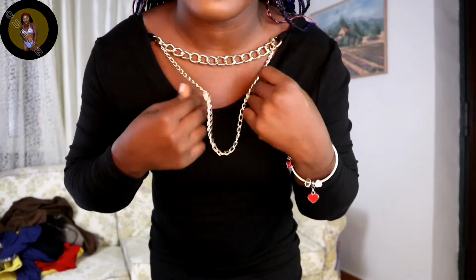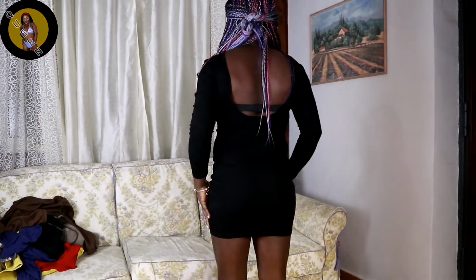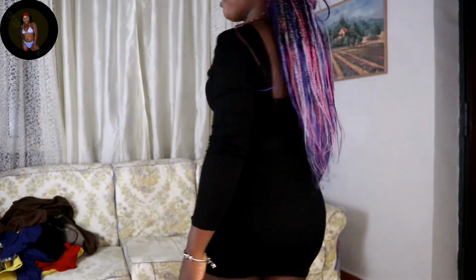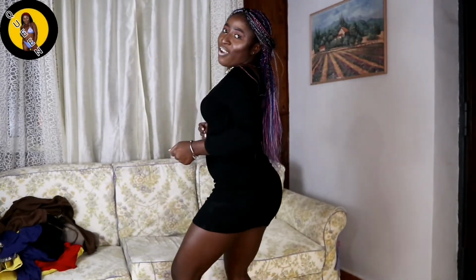The last one on our list, guys, is this particular one you're seeing me in right now, this lovely black sleeve dress, and it came with these two lovely chains attached together. It's so cute, right? This one is also from the second hand market, and this is how the back looks. It's so cute, right? I love this dress. It's nice, lovely, beautiful, cute.